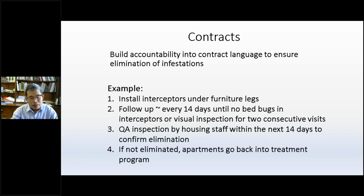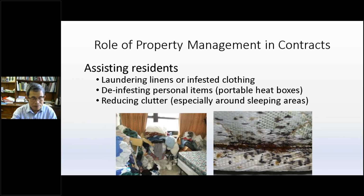And thirdly, designate a staff member to do the quality assurance inspection to ensure that bedbugs are eliminated. This is basically another method to ensure that bedbugs are indeed eliminated so that you wouldn't end up getting the complaint again later. And if the bedbugs are still present, the apartments have to be treated again, regardless of how many times. So you want to force the contractor to do good quality control so that every time you pay, the bedbugs are indeed eliminated. Otherwise, you have to pay again and again.